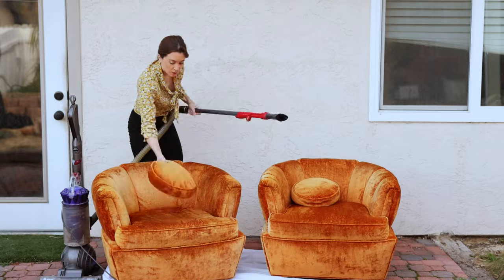I can't tell if I'm just kidding myself, but this pillow I have vacuumed already smells better than the one I haven't. I think just getting some of that dust and debris out did a little bit of something. So I just wanted to share that, but we continue on.